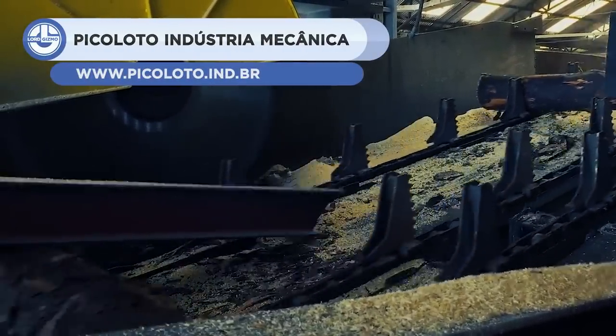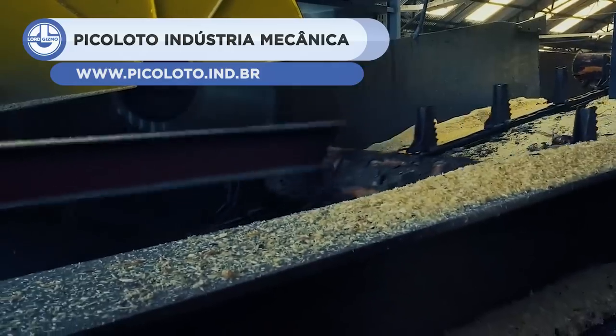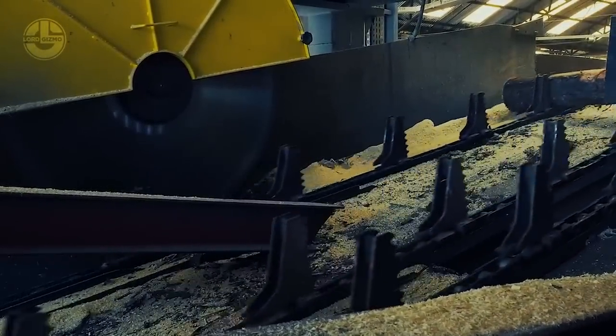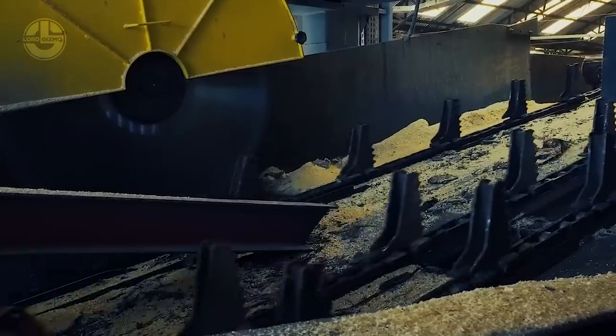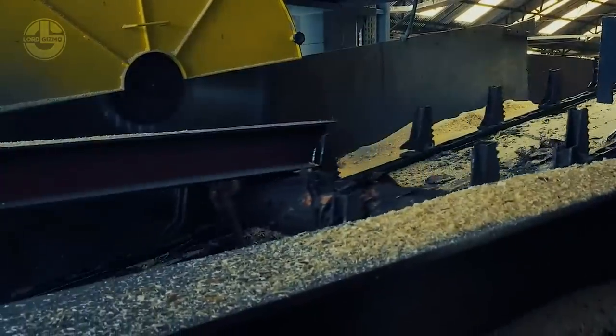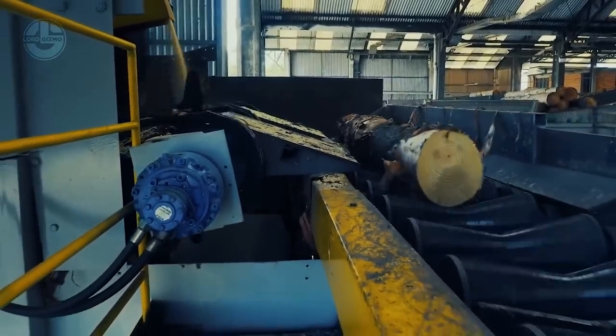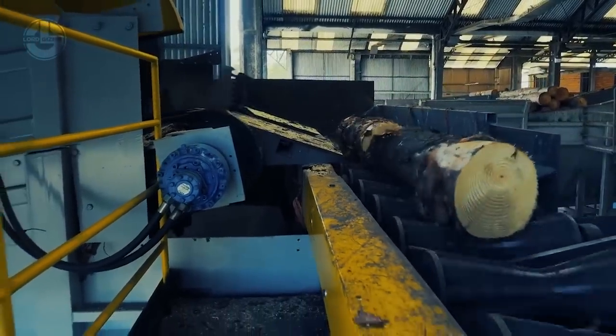PICOLOTOO Industria Mechanica produces modular solutions for industrial-scale wood processing. Here, the PICOLOTOO log rounder is in action. With its peeling blade, this machine removes the bark from logs. It can process logs with a diameter from 2 to 14 inches and a length of up to 16 feet.